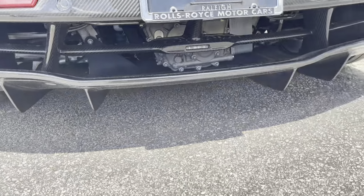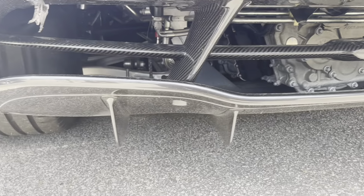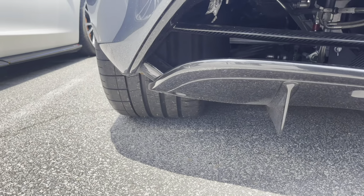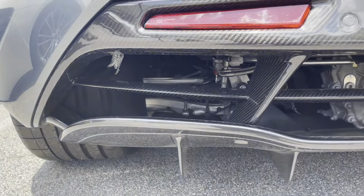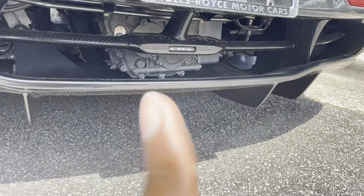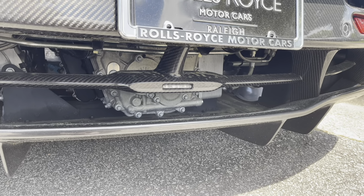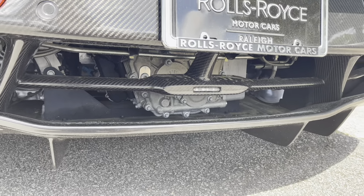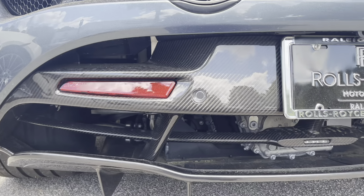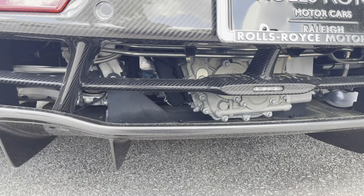As you guys can see, you can see the transmission through this rear diffuser, as well as you have fins to help channel the air. Look at the absolutely massive girth on that tire, as well as the rest of this diffuser. You do get your reverse light right here in the center for the people that may be able to see it. Guys, if you have not seen one of these cars in person, it is almost impossible to explain to you the presence that they have. You can see the suspension components underneath the car.